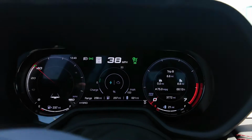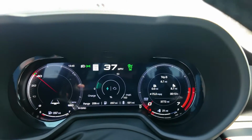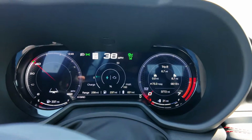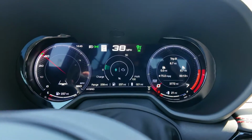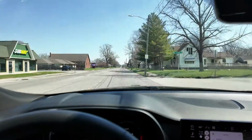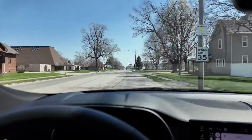We've entered our first town and we have gone 8.6 miles and 8.6 miles of electric, so we haven't got any miles per gallon yet, or basically it says 75, but that's the highest it registers. So fully electric so far. We are going to make the loop through this town, and I will update you as we leave.